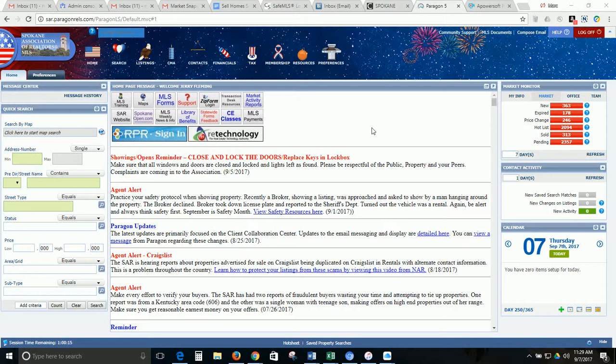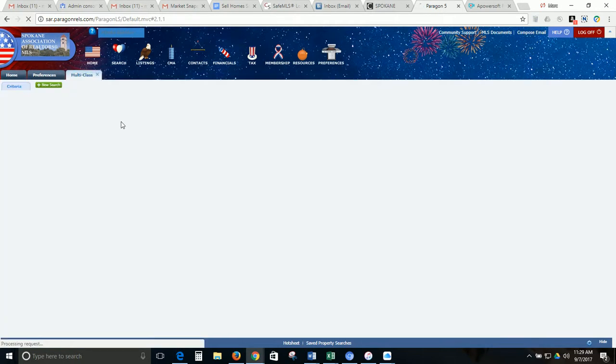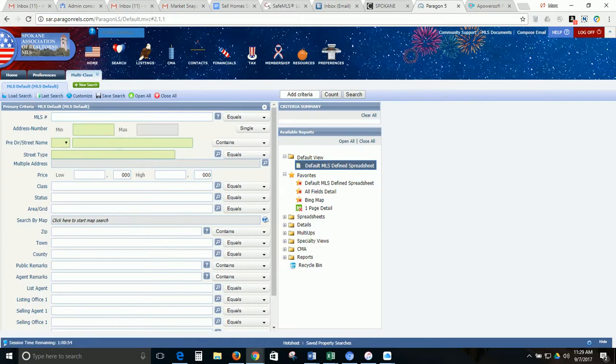Okay, so for looking up a property, you can do it on the left-hand side here, but I prefer to do it under search. And I go multi-class. Multi-class? Yep. Okay, and what was the address? 652 South Green. So you put 652 up here.